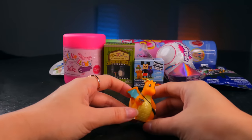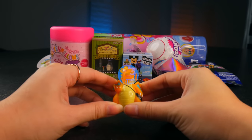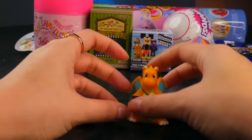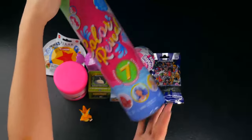Does this little guy look familiar? Reminds me of something. Taco. Yeah. I love how he's wearing a messenger bag. Adorable. All right, already moving on. Let's go for color reveal.